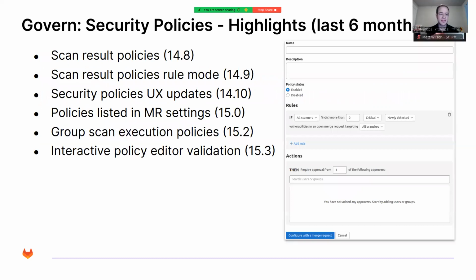All right, so with the security policies group, we have been hard at work. We added scan result policies in 14.8, which replaced the previous capability of vulnerability check. And in 14.9, we added a rule mode to make it easier for users to edit those policies in the UI without having to learn the specific YAML syntax of the policy editor. We've followed that up with a number of UX updates. We've also streamlined it with the ability to view those policies in the merge request settings, so you can still see all of your merge request approvals in one place without having to go out to the security policy editor.